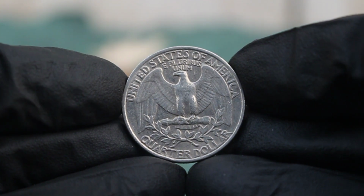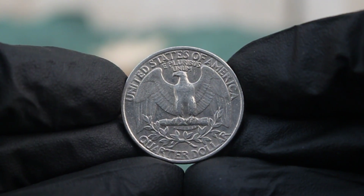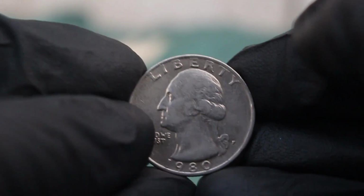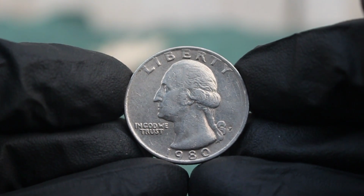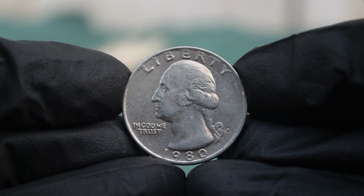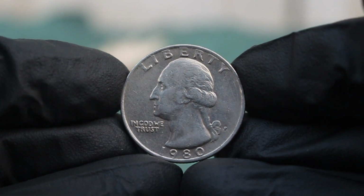It happened due to a die mix-up or an accidental transfer of the mint mark onto the die used for the Philadelphia coins. For collectors, such an anomaly creates a unique piece of numismatic history, making it a valuable find. So what about the condition?